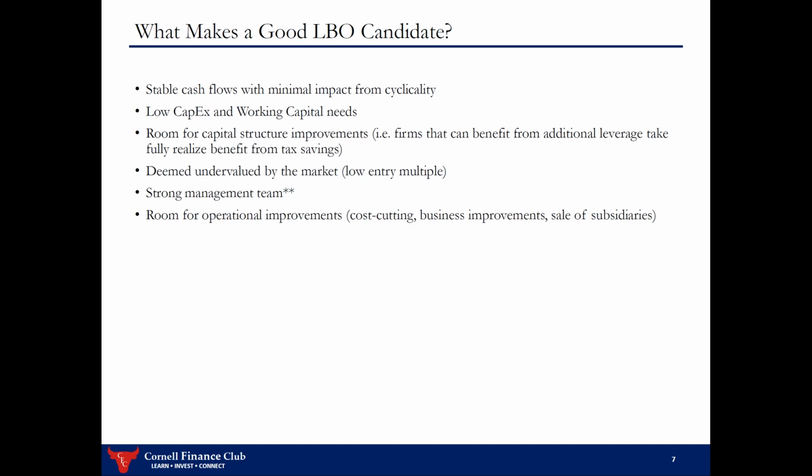Capital expenditure, again, is you spending money to invest in capital assets, so your PP&E. And working capital is needing cash to actually run the business itself. The reason you want them to be low is that having low cash needs means more of your cash can be used to pay down your debt instead of being tied up in reinvesting in the business or operating the business.